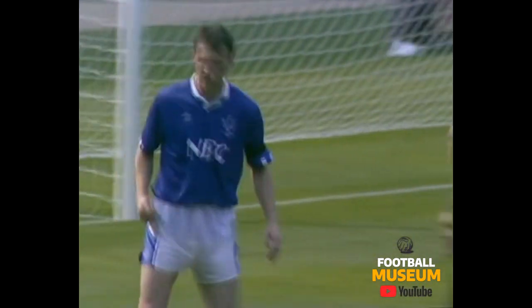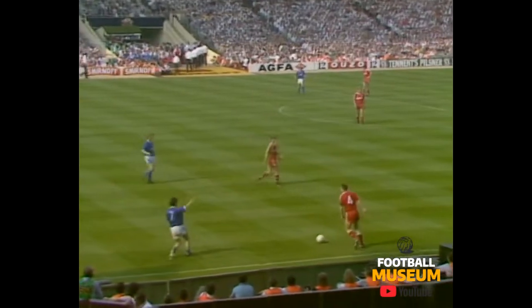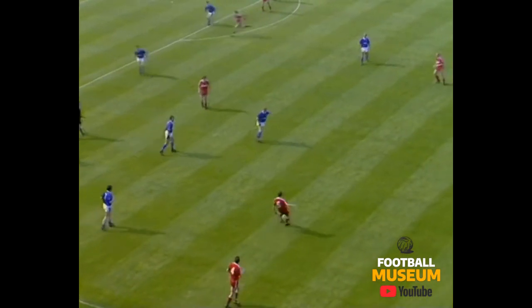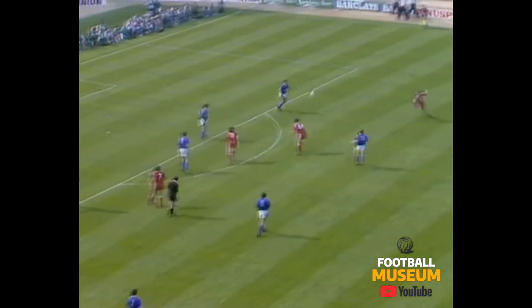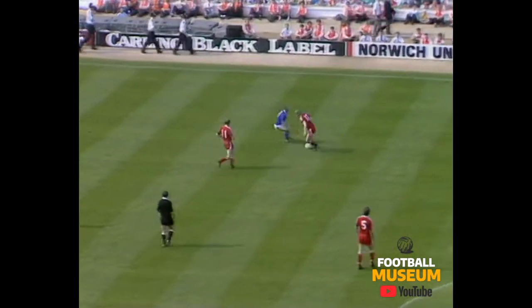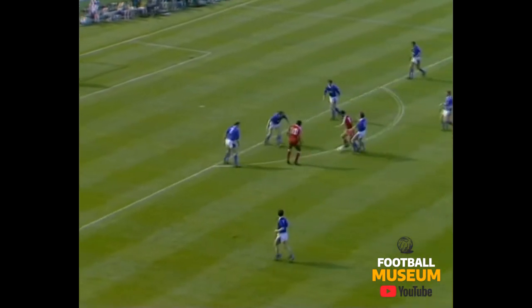as Everton fought to save the game. In fact, it was his cross that brought the goal. Forward by Venison. Then a touch by Houghton. This is Whelan. Beardsley. Rush. Barnes.